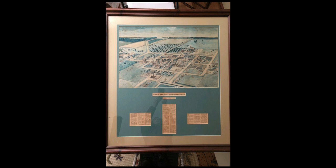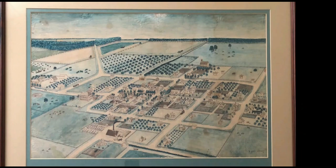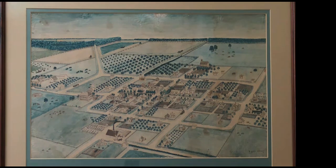Chosen is a painting that resides back at the old Hendricks County Jail. This painting is of the town of Belleville and was made by William E. Henshaw. This painting may seem simple, but it has a crazy backstory.